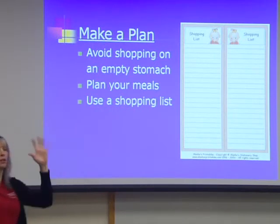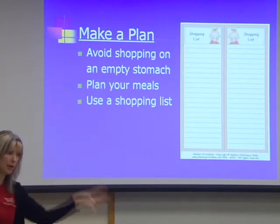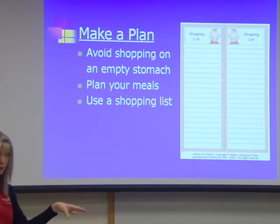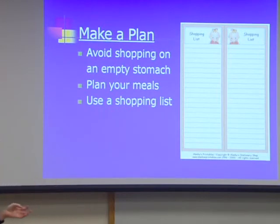Plan your meals. So planning your meals, you can plan out heart-healthy things to eat and buy what you need in order to have those meals, so that you have stuff on hand to make those meals. So it does take some planning.